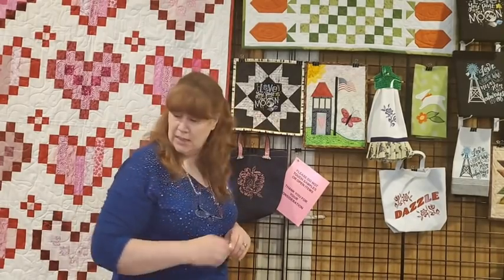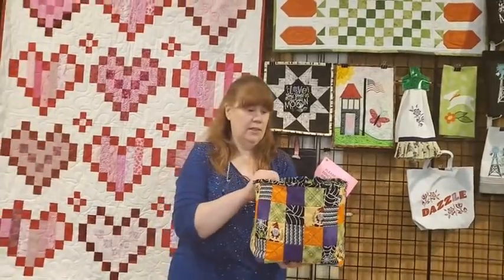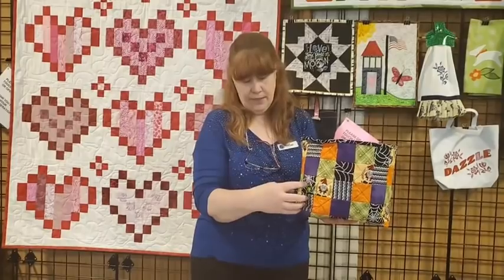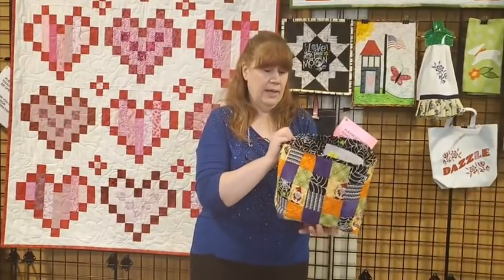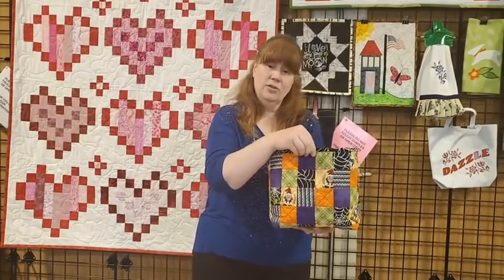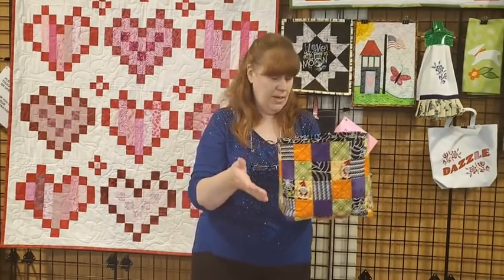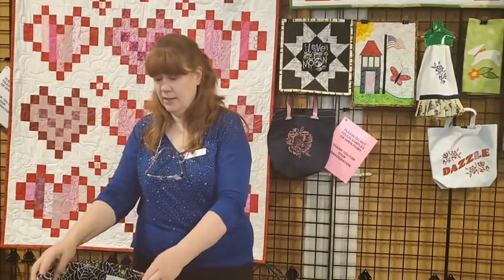So, the Halloween bucket is the last project I did out of that book. Small blocks, and these are the Kimberbell fabrics, and it has a little spider web lining, and it's meant to be a bucket. You can put candy in it. If you added a handle to it, it could make a cute little trick-or-treat bag. They also have a trick-or-treat bag in there as a different pattern, a little bit different size, but a cute little bucket.